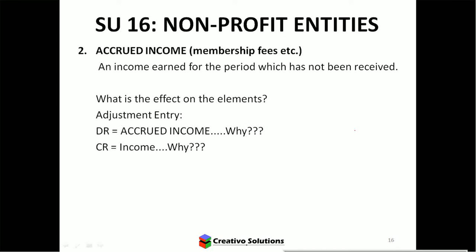Okay, what do we have here? Accrued income. What is accrued income? Income that you've earned that you haven't received. So, asset, liability? It's an asset. Debit or credit? Debit. Good.